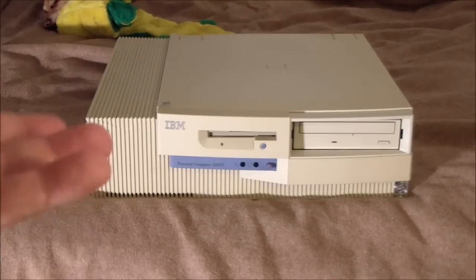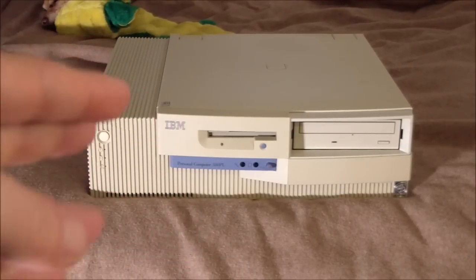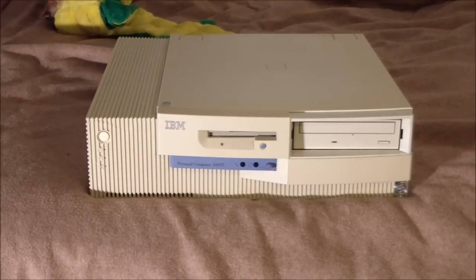I figured at least I still kind of like the case, and maybe I can do something with it and do a video on it. Because I did find out it is at least one of the more uncommon models of the 300 line. So, yeah, there's that. So this is the broke computer that I didn't want, but I kept it anyways.